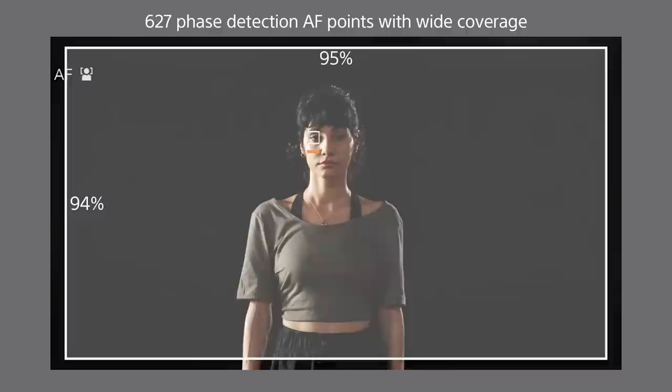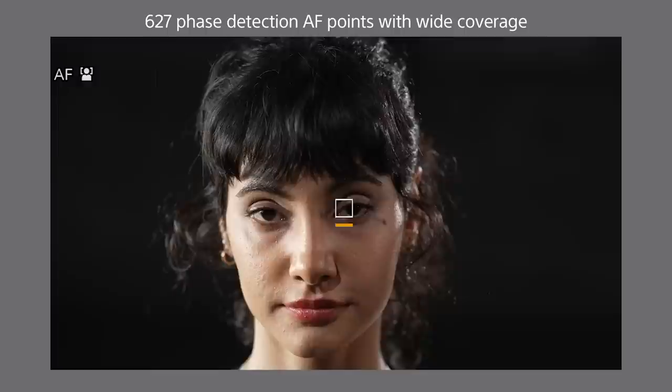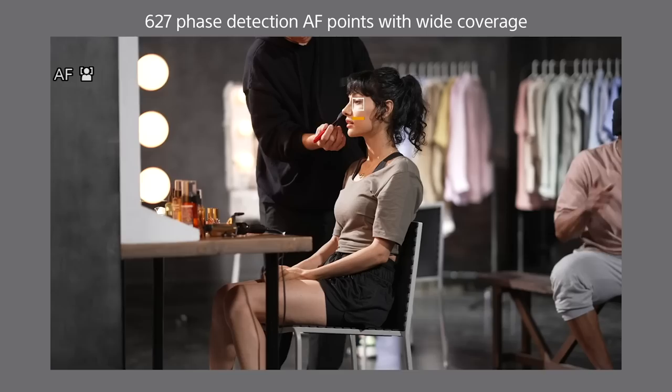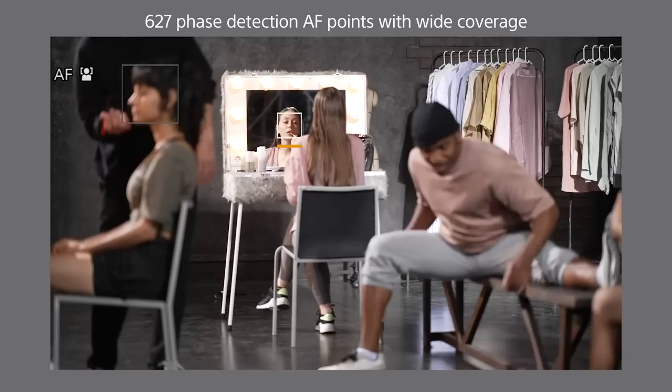Fast hybrid AF provides high-speed, high-accuracy autofocus with focal plane phase detection. Phase detection sensor points are distributed over almost the entire surface of the imaging area on the sensor, enabling the subject to be captured wherever it appears in the image. In combination with the latest BIONZ XR engine, even fast-moving subjects are focused and tracked tenaciously, accurately, and smoothly.